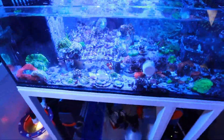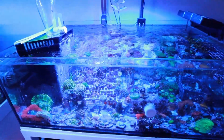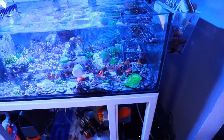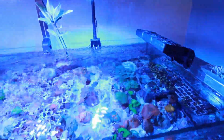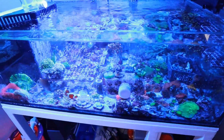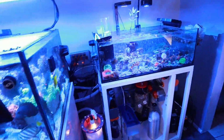So I'll probably give that one a good blow off with a turkey baster, try to make sure there's no flatworms on it. But everything else in here I think is going to get dipped. I just don't want to kill that little crab there, or shrimp, or whatever it is that lives in that rock. So that's about it for now on these tanks.